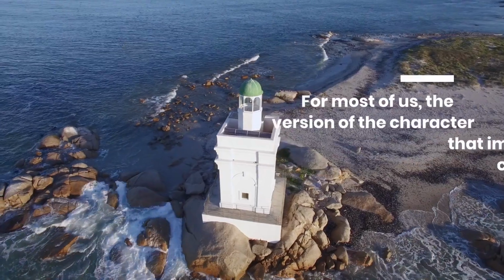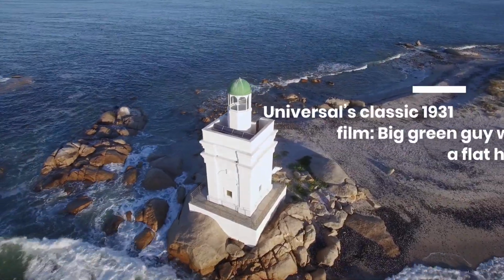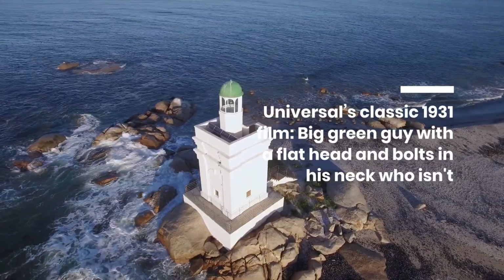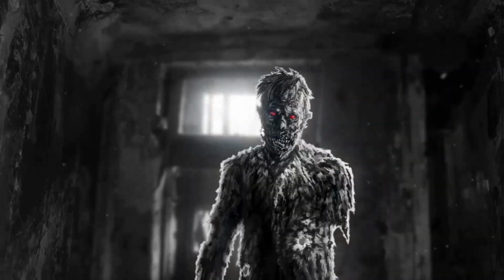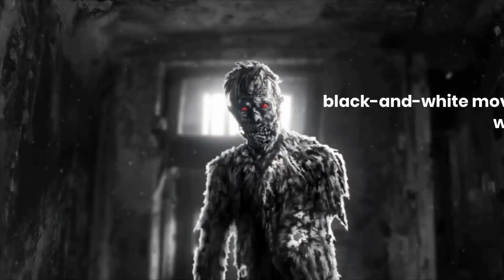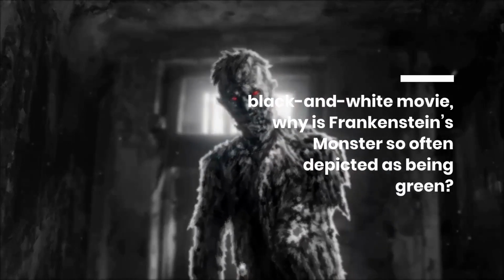For most of us, the version of the character that immediately comes to mind is the one from Universal's classic 1931 film: a big green guy with a flat head and bolts in his neck who isn't much of a talker, which is a far cry from the yellow-skinned, chatty creature Shelley imagined. But if our popular idea of the monster's appearance was dictated by a black and white movie, why is Frankenstein's monster so often depicted as being green?